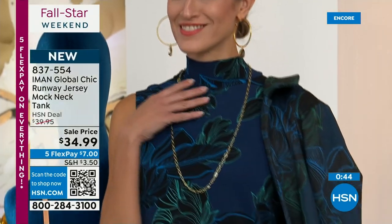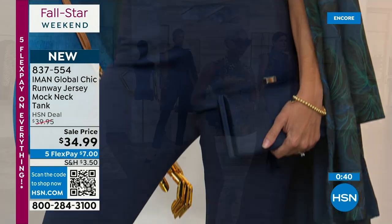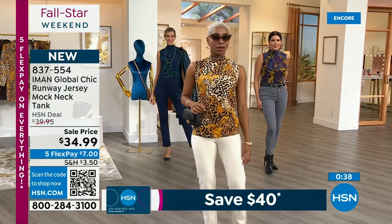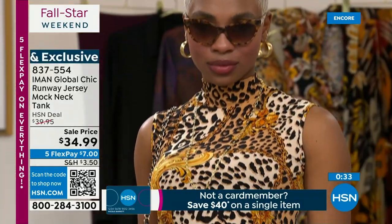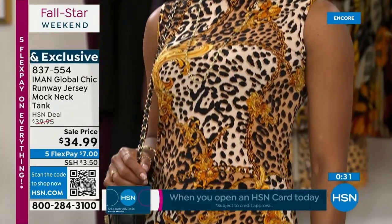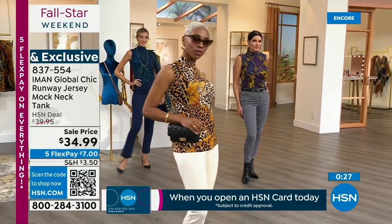In solids, right? But look how beautiful that is with the coat over the shoulder. And then she's wearing the panty pant, which is coming up, and it is to die for. Don't wait up on that. It is a whole new level of delicious. Exactly. But look how chic it looks.